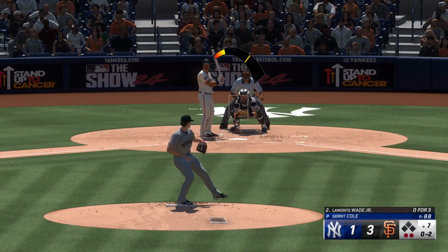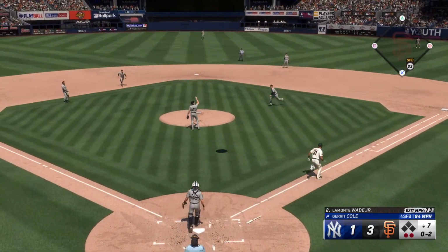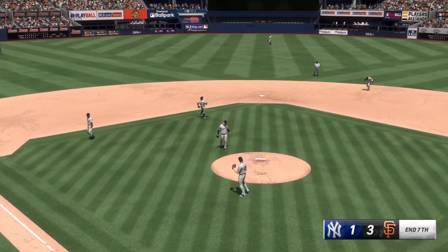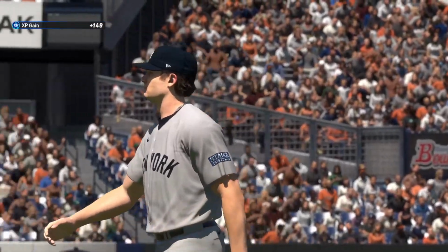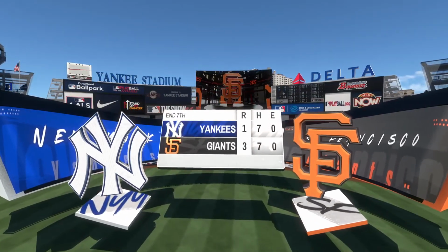And here it comes. Popped up left side. Rizzo sizes this one up and makes the play, and that's out number 3. Nothing doing for the offense that time. We look ahead to inning number 8. It's the Giants 3 and the Yankees 1.